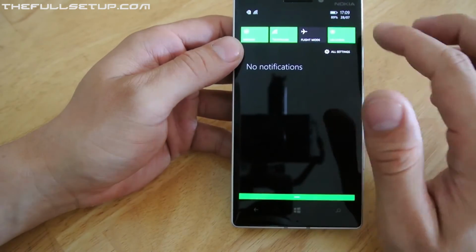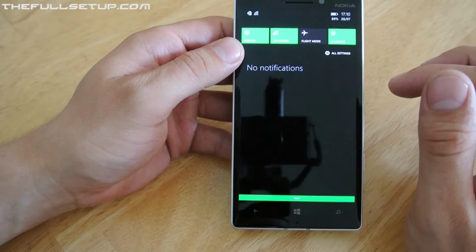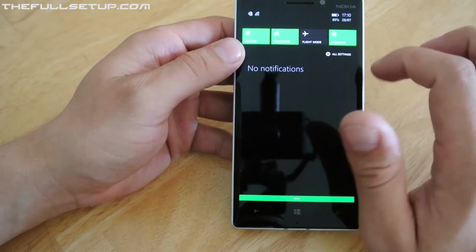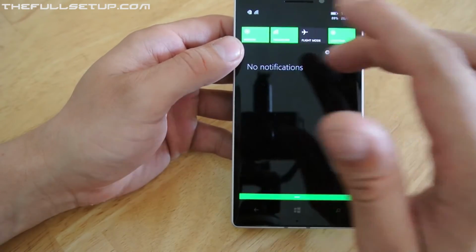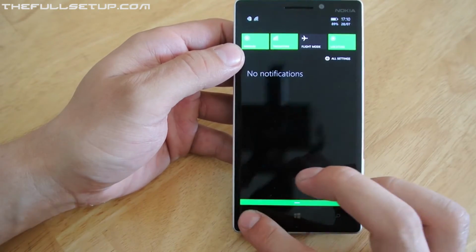Also up top here we have the notification settings, which is kind of standard now, that you pull down for notifications on all smartphones. What I don't like is there are only 4 options here to turn off everything that's running in the background. You can change these, but I'd really like to see 8 of them at least as a minimum. You've got all this real estate, so that would be really nice to see.